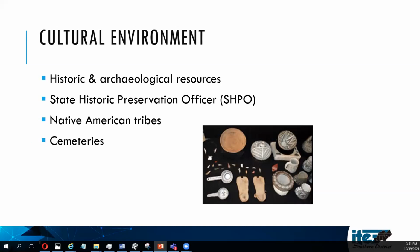Cemeteries are another thing you have to work with, because you want to avoid disturbing cemeteries if at all possible. You really want to try to avoid that.